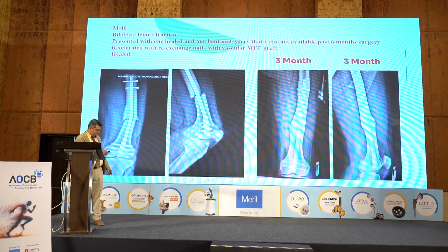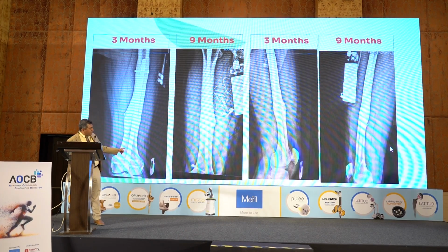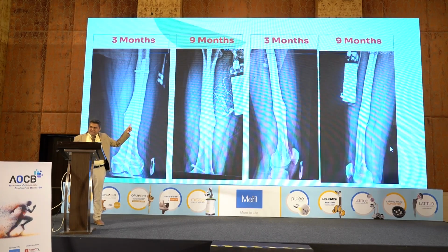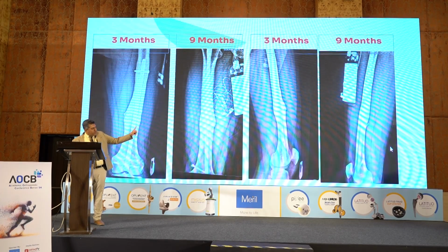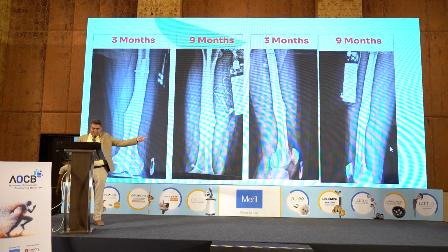And you can see the level of callus. It's 3 months of callus. I have compared the callus of his opposite limb. That's a fracture of 9 months. And this fracture has been united in 3 months. On both sides, in AP and lateral, you can compare in the same patient.